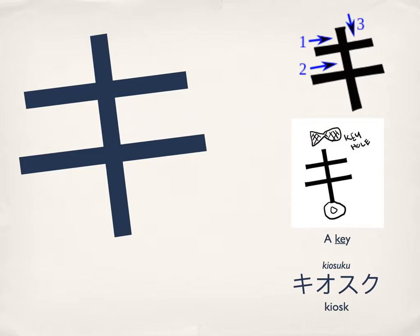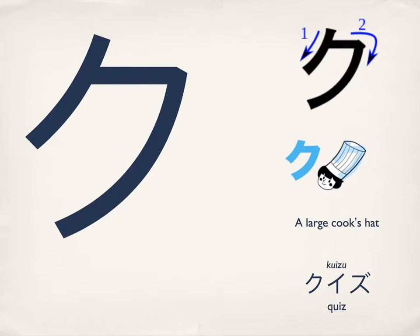Ki, another easy one. These are the ones you'll remember. The other ones that are different are quite a bit harder. Ki, missing that stroke at the bottom. They've used the same strategy. It looks like a key. And a word that uses this is kiosku. Kiosku is a kiosk.